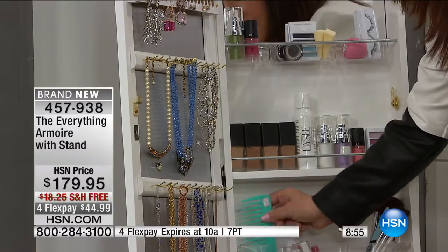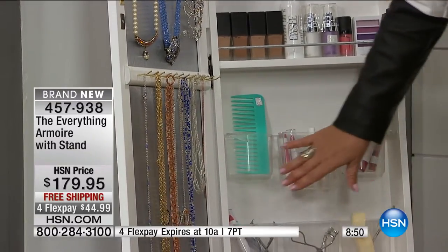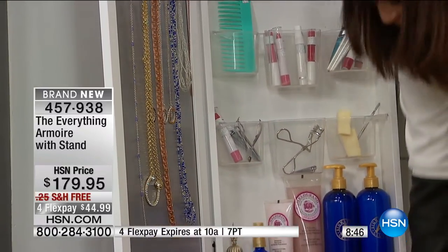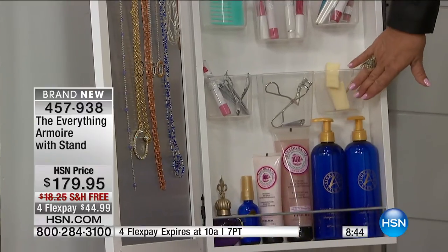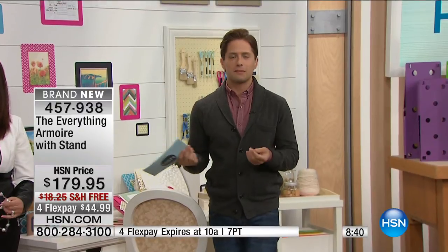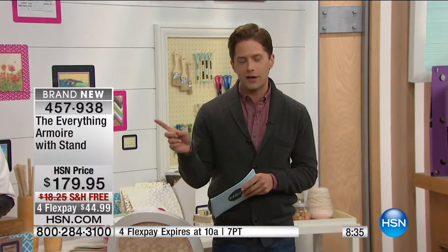Right below it, I have cups for all my little tools, my lipsticks. It just goes on. Look how unbelievably much this carries. And sky's the limit with those different cups, with those different hooks and hanging sections. Some of this can be for home products. Some of it can be for pens and markers for the kids. Some of it can be really however you want it. It's called the Everything Armoire for a reason.